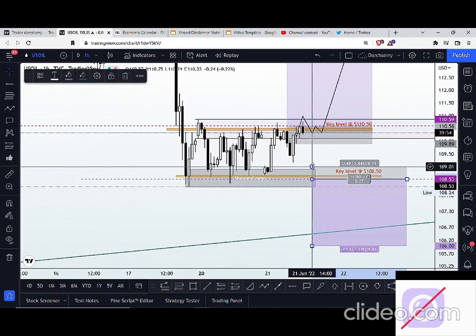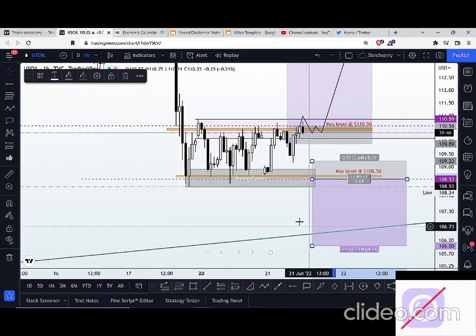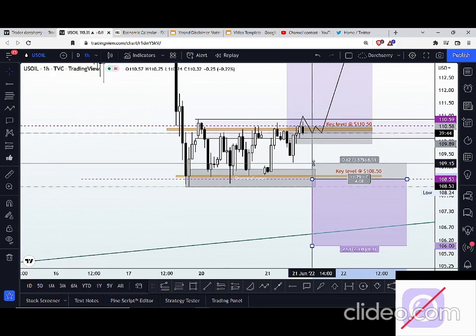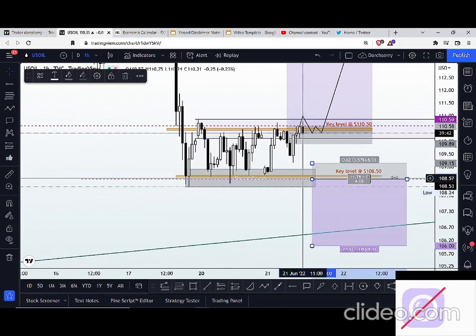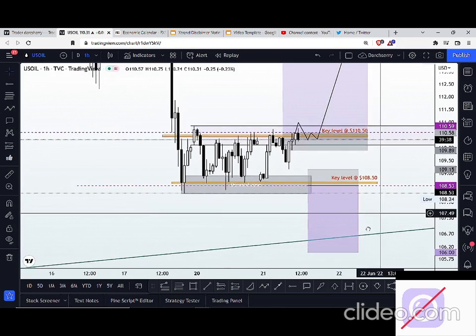We have our stop loss at around 109.50 cents. And that gives us, okay, 109.25, 30 cents. That gives us around between 60 to 50 pips stop loss. Then we still have our take profit target sitting at 106.00.